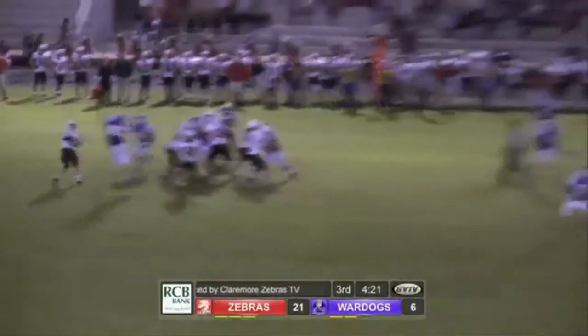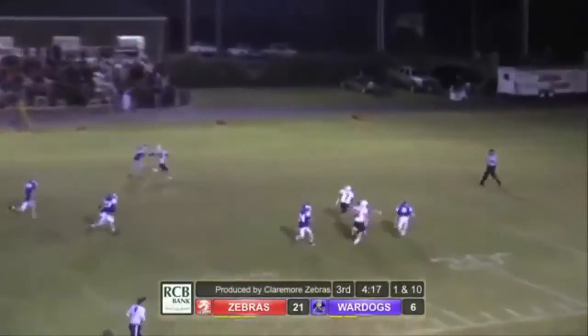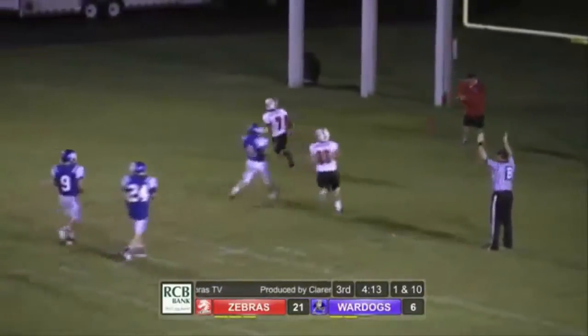Pass from the pocket, looking over the middle, throws. Looking for Vasquez, and he'll bring it in. Cuts it to 25, he's going to score. Touchdown, Claremore.